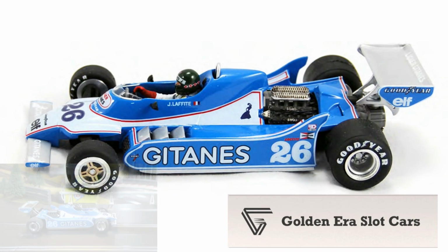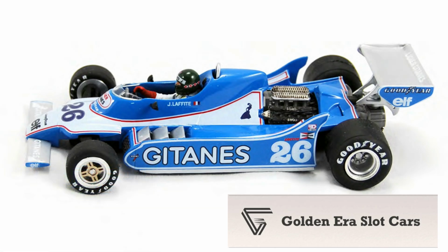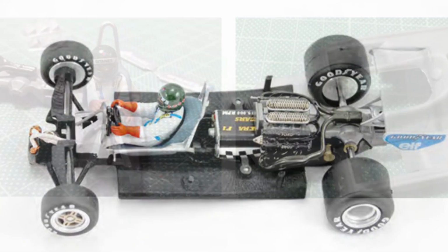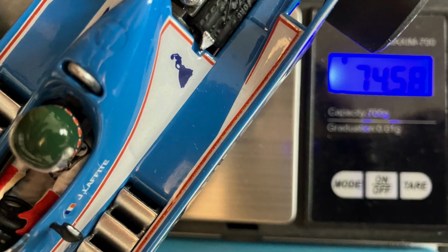The Ligier JS11 model is of golden era slot cars by Kostas Zingovic in Thessaloniki, Greece. It has a great level of details and runs very well on the track, on par with its Polycar peers. The chassis is 3D printed. The motor is a slimline 19,000 RPM and the wheels are made of aluminum. The motor mount and gears are from Polycar and the guide is slot.it. Most of the car parts are 3D printed in resin. The weight of the car is 74.6 grams.